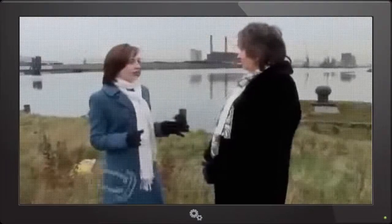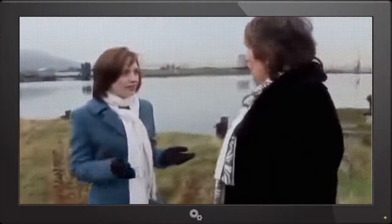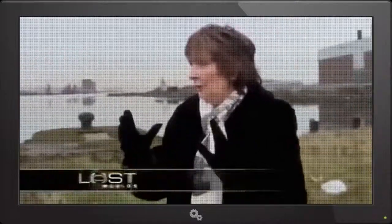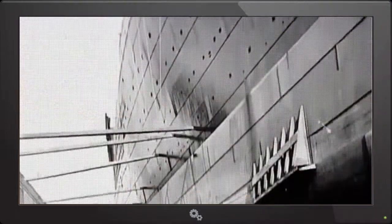Una, tell me about the day of the launch, because we know that some 10,000 people showed up here, but actually they were just launching the outer shell of the boat, right? That's true. The ship was built here, basically the hull, and it was launched into these waters here. The Titanic would be launched on that day, 31st of May 1911.